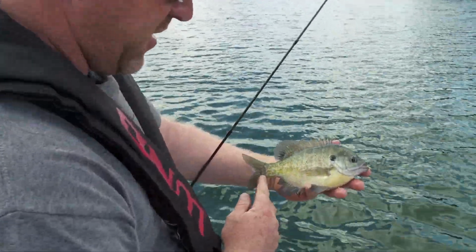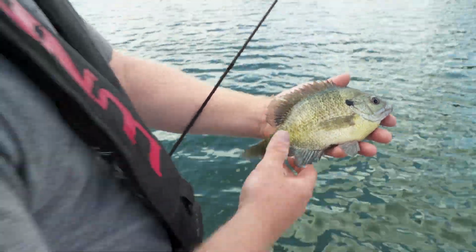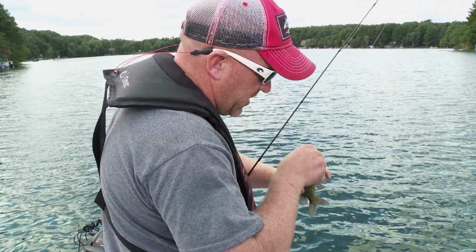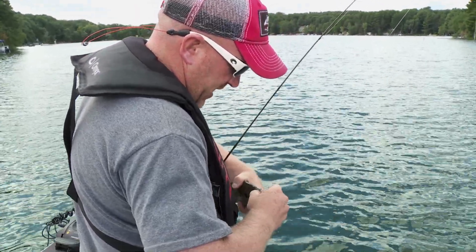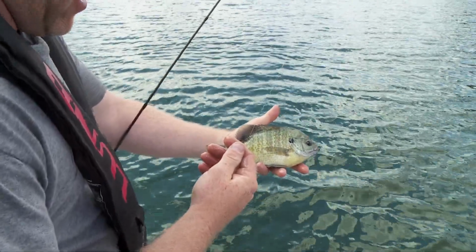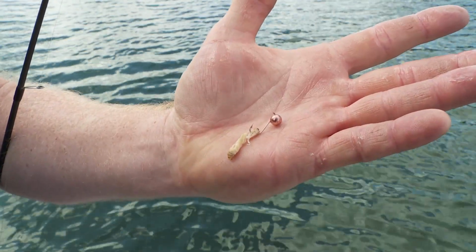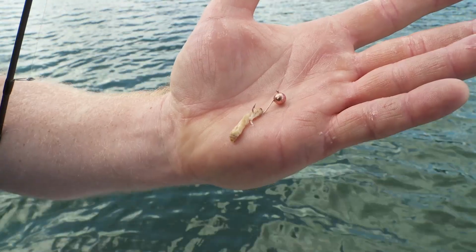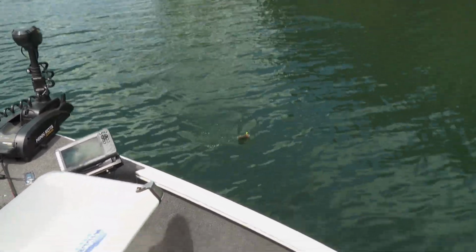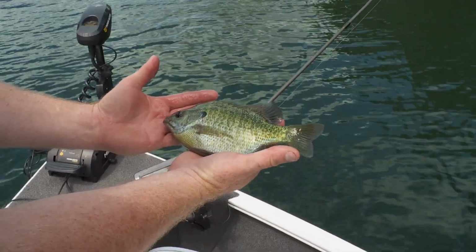Good year class of bluegills. These are probably 9.5s. Super thick fish though, really big bellies on them, nice and wide. What I've got on here is just a small tungsten. It's actually a 16th ounce tungsten with a waxworm. Let her go. It's a small profile, and the copper, for whatever reason in these clear lakes, what I found is that copper has always been a good color for me, whether it be winter or summer. The copper just triggers these fish. And I'm letting it lay down on the bottom, almost like you're dragging jigs for walleyes, and I can feel them coming. They're just picking it up off the bottom.